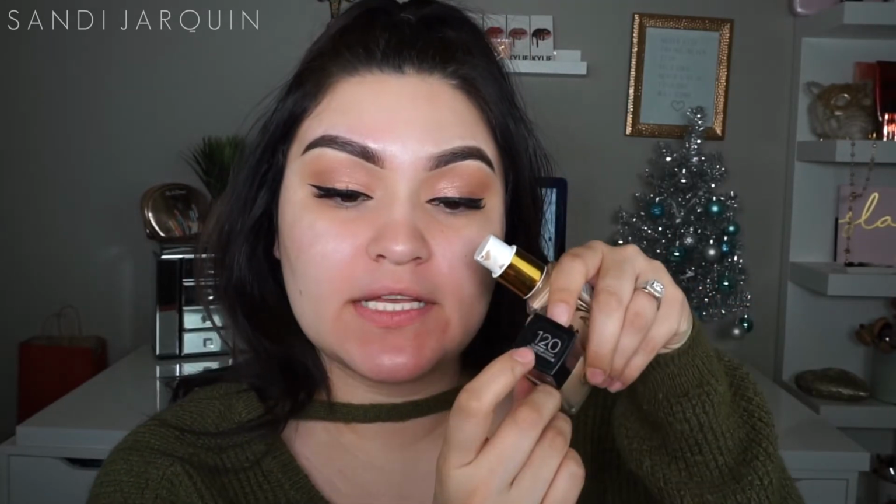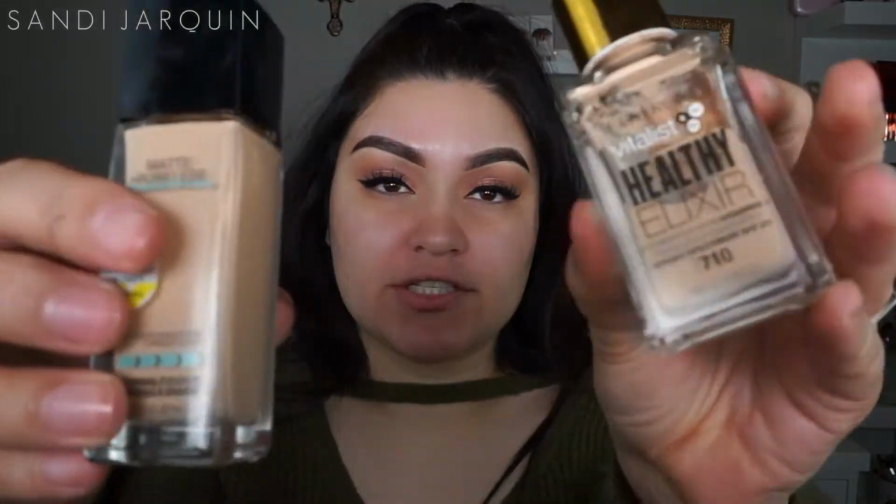Before I apply my foundation, I went ahead and already applied my primer. My next favorite drugstore item is the Maybelline Master Fix Face Studio Setting Spray. It says that it locks in makeup and it's long lasting, which I completely agree with because I've been loving this for a long time. I like to spray this before I apply my foundation. The shades that I have on the Elixir one is the 710, and this one is the 120. So I'm using both of these foundations together.